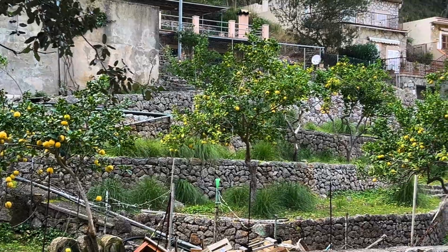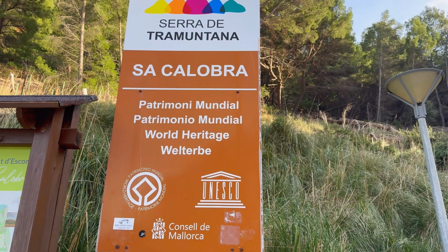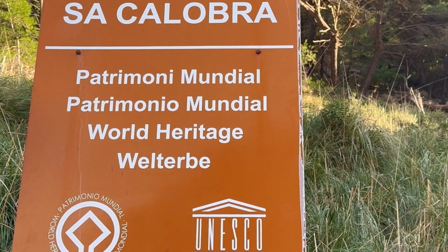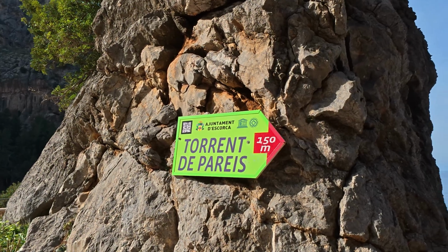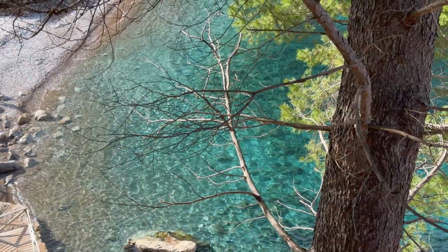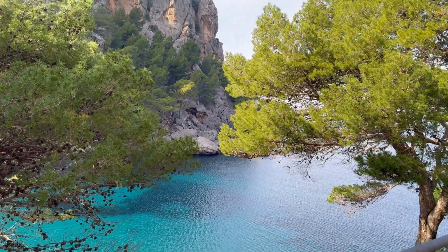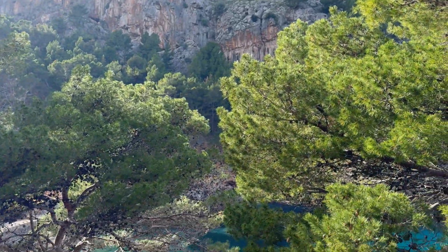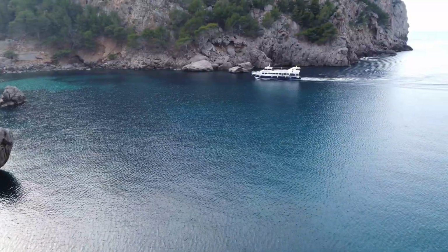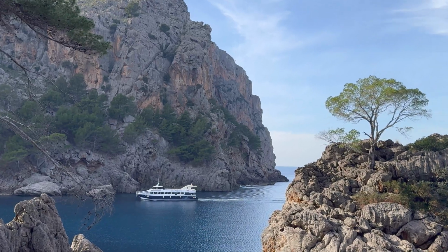Along the way, the gardens were bursting with citrus fruits, adding a pop of color to the path. Sa Calobra consists of two beaches, Cala Sa Calobra and the main attraction, Torrent de Pareis. Cala Sa Calobra is a tiny 30-meter-long pebbly beach, and wow, what a sight! We spent some time just soaking in the peaceful atmosphere, listening to the gentle waves and watching a few boats anchored offshore. If you're thinking about coming here by ferry, be sure to check the schedules in advance, as they're subject to change.